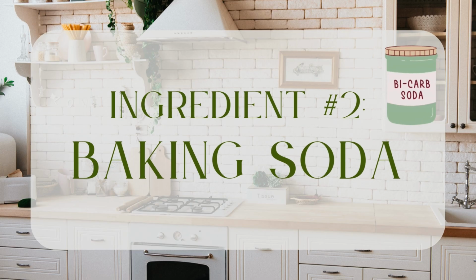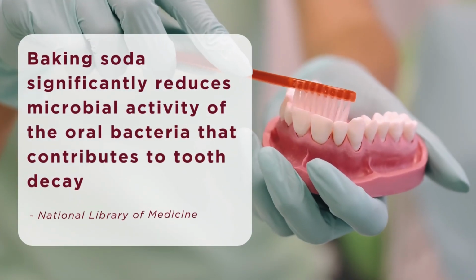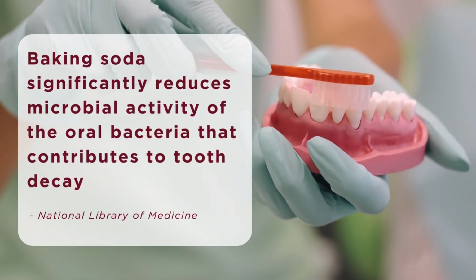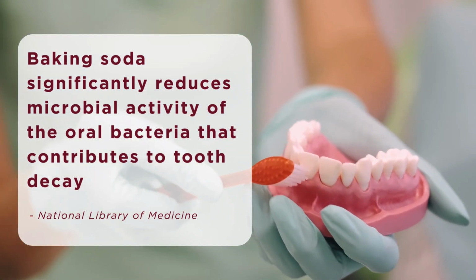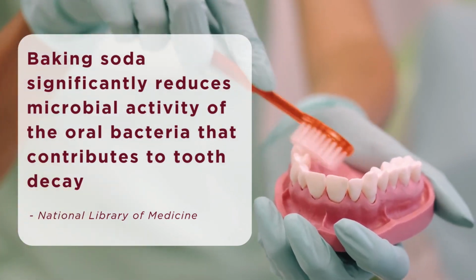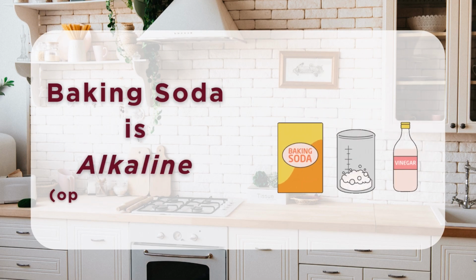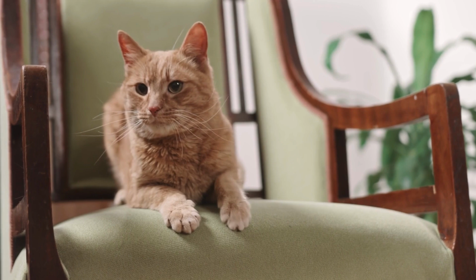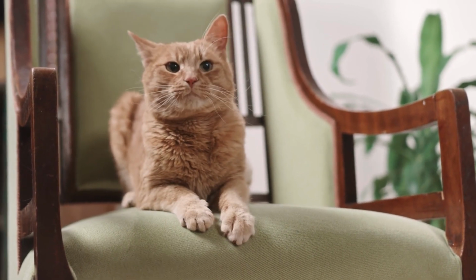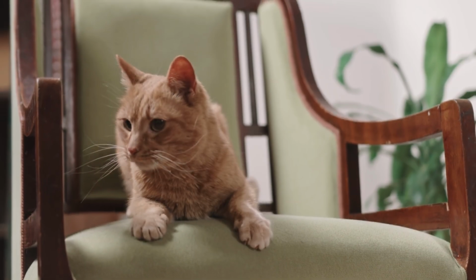Another common ingredient we see is baking soda. In several studies summarized by the National Library of Medicine, it was found that baking soda significantly reduces microbial activity of the oral bacteria that contributes to tooth decay, making baking soda an effective dental care ingredient. Baking soda is alkaline on the pH scale, so it will have a reaction with acidic products such as vinegar and lemon juice, which adds extra cleaning power when used together. Baking soda is also an effective odor neutralizer, and it is often used in places like refrigerators and near pet litter boxes and enclosures to maintain air freshness.